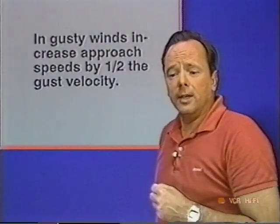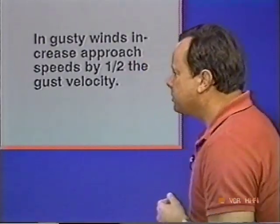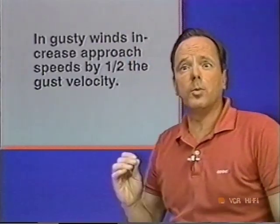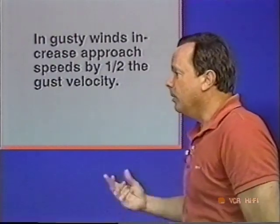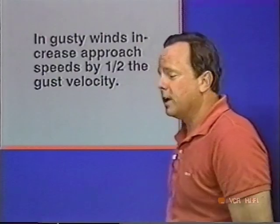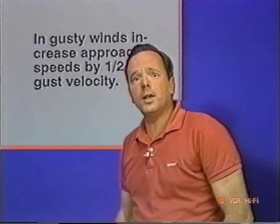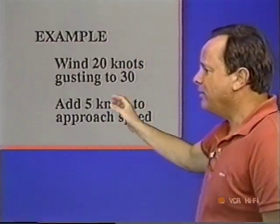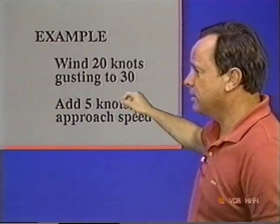Now, let's talk about approaching to land in your airplane when the winds are gusty. And we'll talk about a light airplane first. In gusty winds, what you should do is increase your approach speed because you don't want the gusty wind to cause you to stall. How much? Well, for light airplanes, the rule of thumb is about one half of the gust velocity. For example, if the winds are 20 knots gusting to 30, the entire gust is 10 knots, so add 5 knots. 20 knots gusting to 30, that's a gust of 10 knots, so you'd add 5 knots, half of the gust velocity.